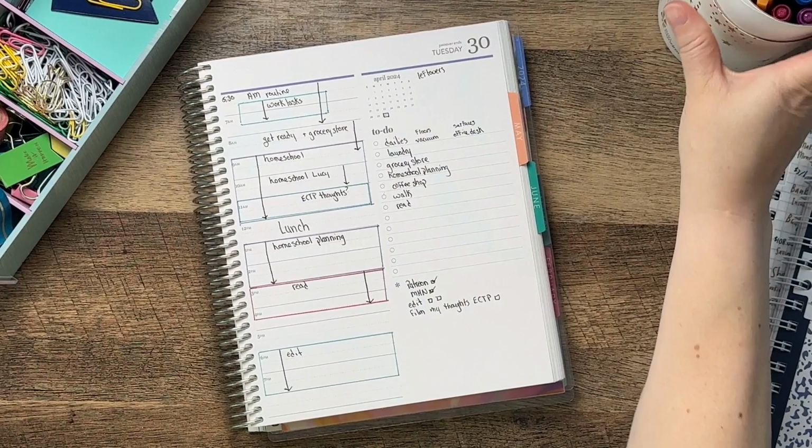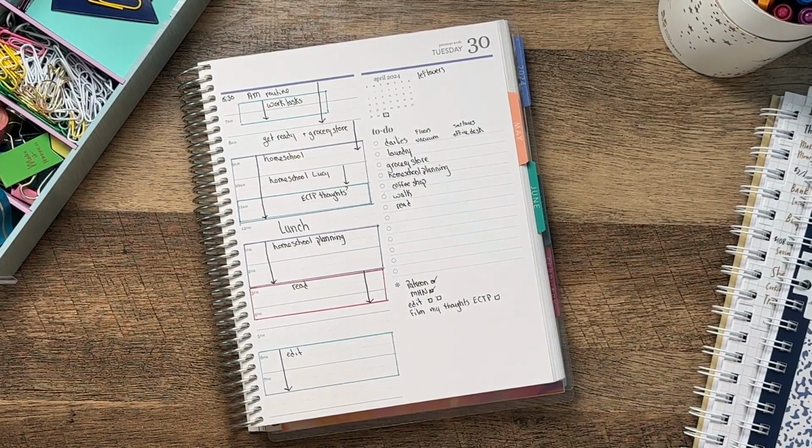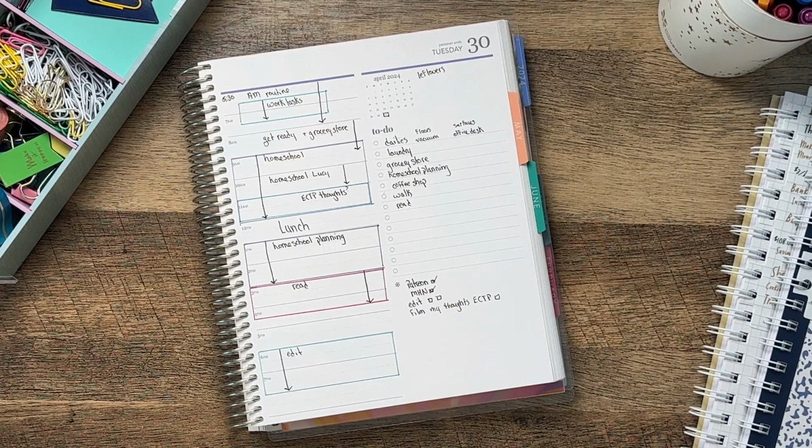Okay, so here is my plan for Tuesday. We will see how it goes. Right now it is 7:51 and I am going to try and get out the door to get to the grocery store first thing this morning. Let's cross our fingers that I can do that really quickly.